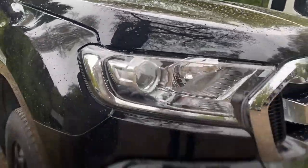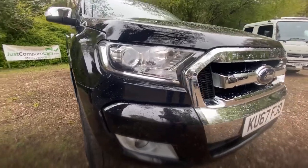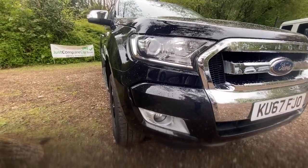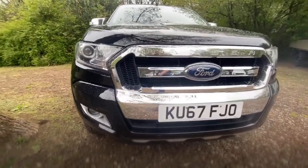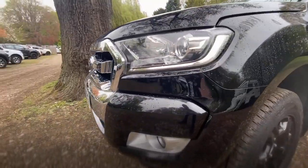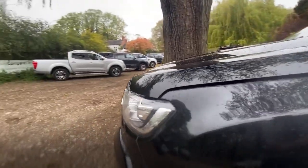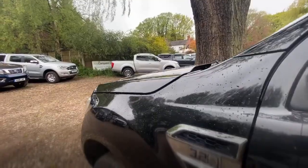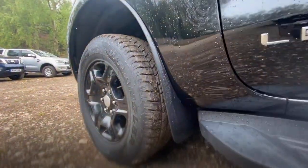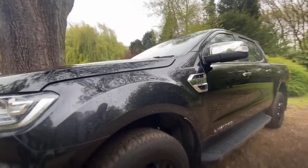Okay, so let me zoom out a little bit. Driver's side front headlight, or driver's side headlight, obviously it's the front. Front bumper and the grille, and then onto the passenger side, front bumper and headlight. It has got front parking sensors and rear parking sensors, and this is a higher spec one, so it's got the reversing camera as well, which I will show you working when we get inside. So, passenger side wing, and hopefully you can see from that, again, it's in great condition. There's no obvious marks, scratches or dents.